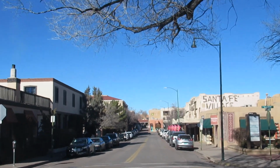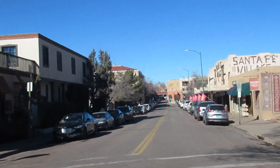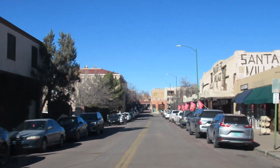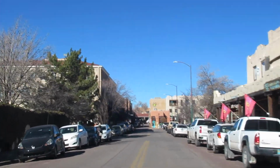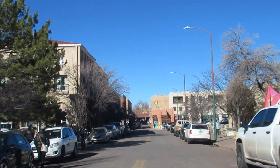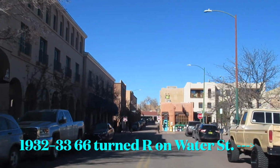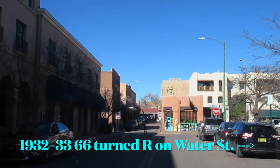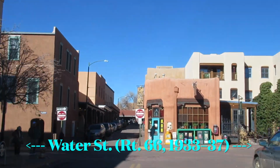The 1932 and 33 dates I'm giving, they're a little bit fuzzy. They come from Jim Ross's Deep Tracks maps. They are the best sources at this moment, but it's quite possible that only for a year it turned right here on Water Street, and then from 33 to 37 it just went down Water Street.